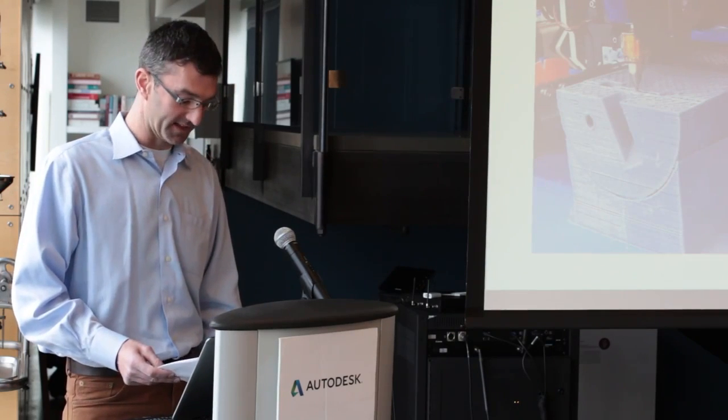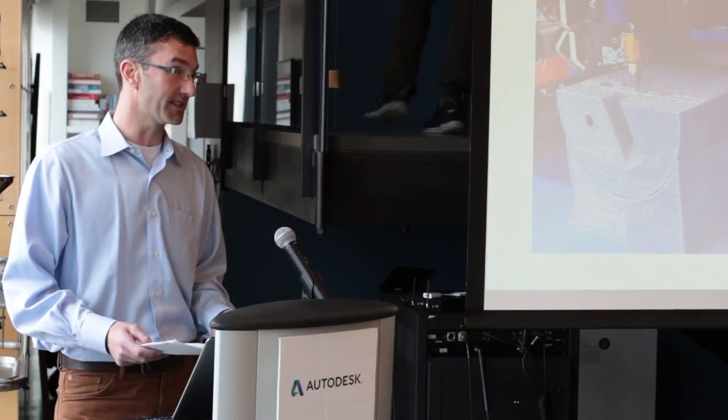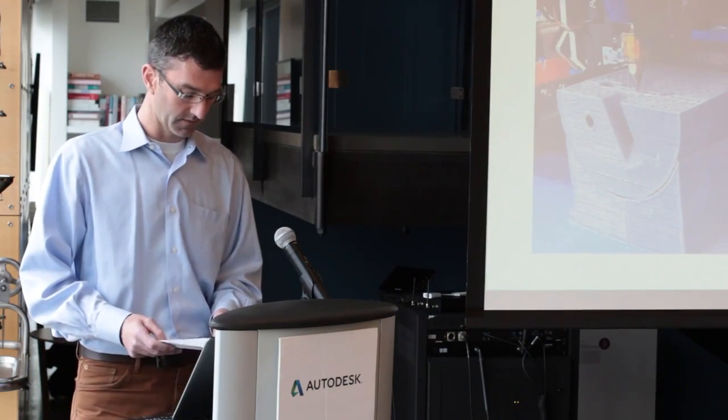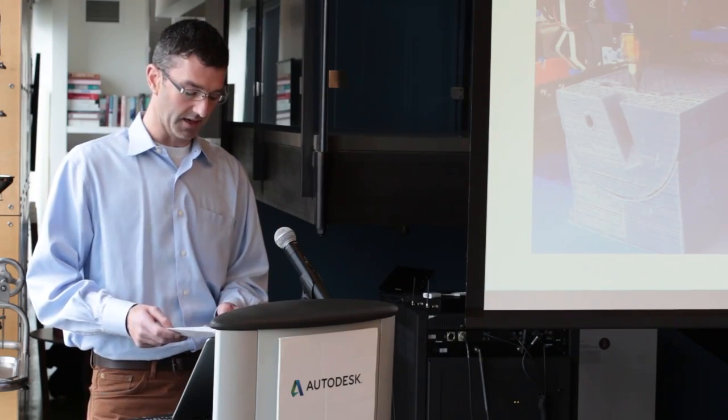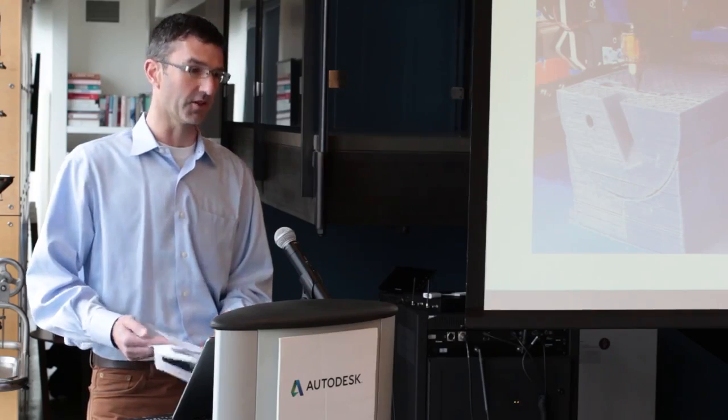So to reiterate what the technology is, Project Escher is a parallel processing system where numerous independent extruders collaborate to make one thing. It's faster because whatever the job is, there are more workers on that job. It makes big things for the same reason. Many hands make light and fast work. And there's no compromise to detail because we're using proven extrusion and motion technology. Through software and control strategy, we're enabling the industry to build a fundamentally new class of printer architecture.